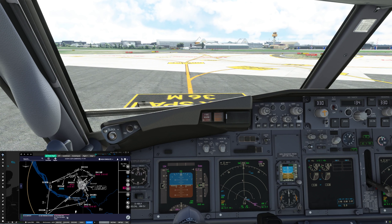Now we are about ready to go, and we're just waiting for ATC to give us the clearance to taxi to the holding point. Germania 45X-ray, ready for departure. Germania 45X-ray, taxi holding point runway 33 via Zulu 1 Orange and Bravo 4. Taxi holding point runway 33 via Zulu 1 Orange and Bravo 4, Germania 45X-ray.